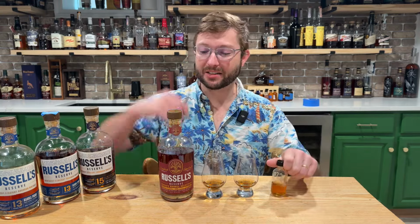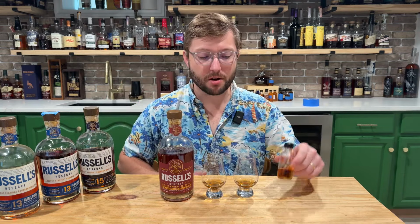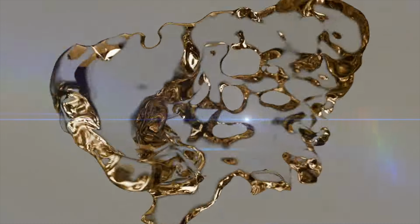Russells Reserve is my favorite line in bourbon, and this here is a Camp Nelson F single barrel pick, and this here is the Camp Nelson F single Rickhouse. $75, $300. Can we taste the difference? Well, today we're blinding them.